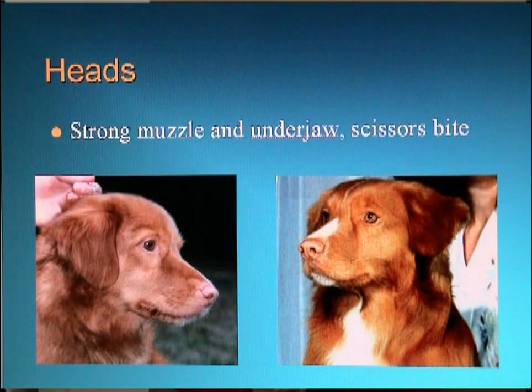Has anybody got any questions about heads? Well, we'll proceed then. The expression there, all of these dogs, I chose these as good examples. The expression is part of the dog, but some have it more than others. Some have this that just shines out of them, and others, you have not to forget the standard that says the dog may have a slightly sad expression until it goes to work. Unfortunately, if it's in the show ring, the judge will only ever see the slightly sad expression. So, it's kind of one of those things. But the expression is so important.